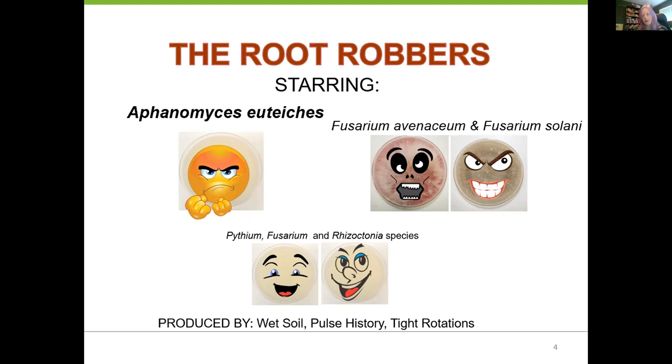It just kind of dissolves those pea roots away. It's helped a lot by its accomplices here, Fusarium avenaceum and Fusarium solani. We find them in about 90% of roots that are showing some rot. We often find these two organisms.